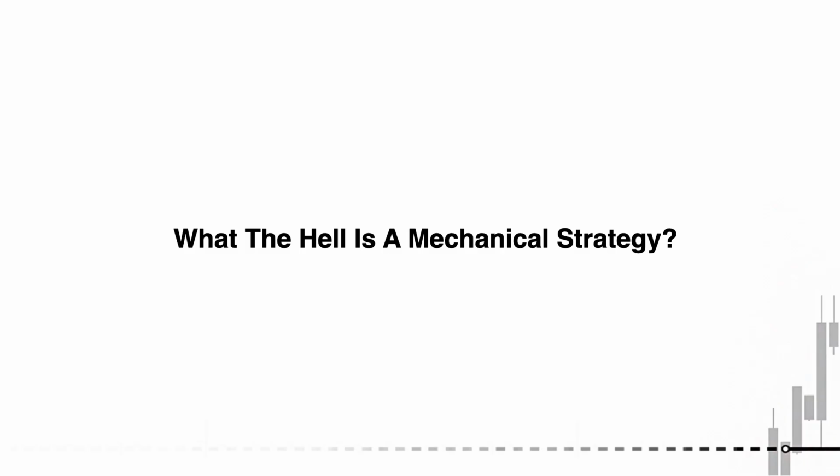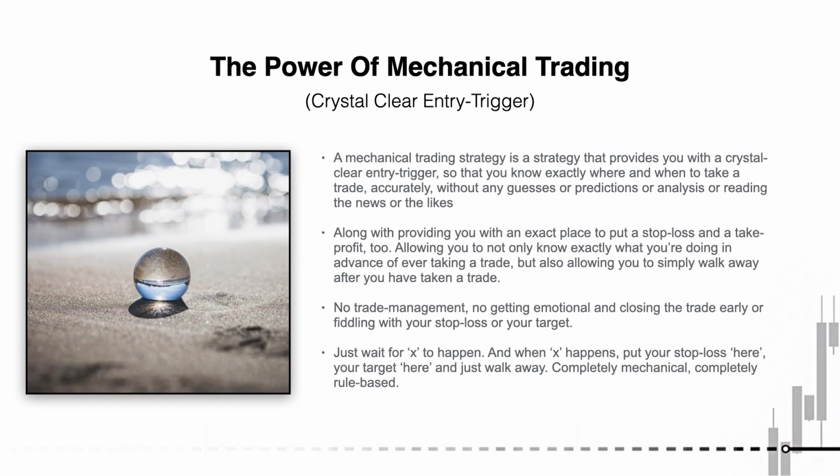Now, what the hell is a mechanical strategy? For those who don't know this already, a mechanical strategy is a strategy that provides you with a crystal clear entry point so that you know exactly where and when to take a trade accurately, without any guesses or predictions or analysis or reading the news or the likes, along with providing you with an exact place to put a stop loss and a take profit, allowing you to not only know exactly what you're doing in advance of ever taking a trade, but also allowing you to simply walk away after you've taken a trade too.